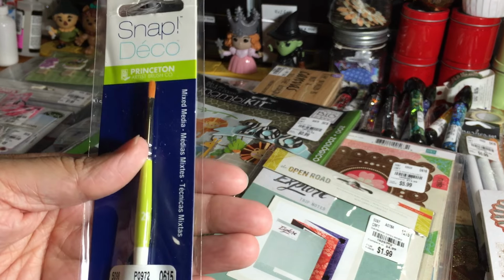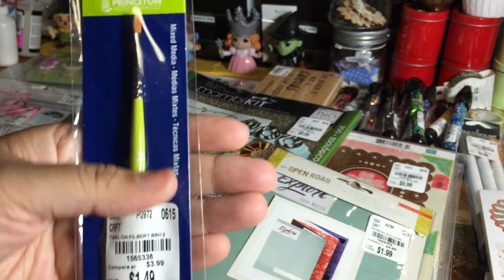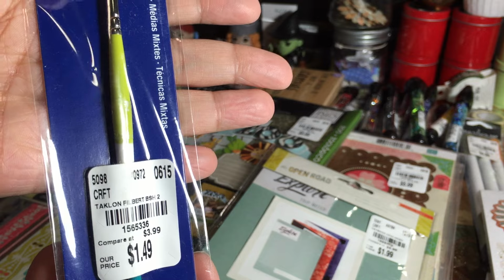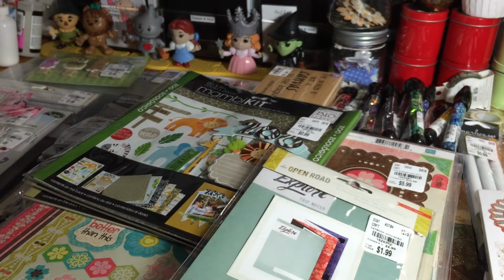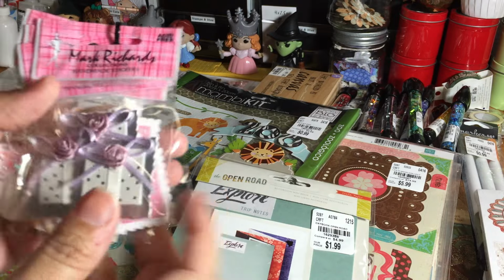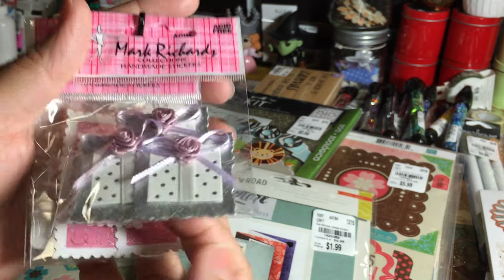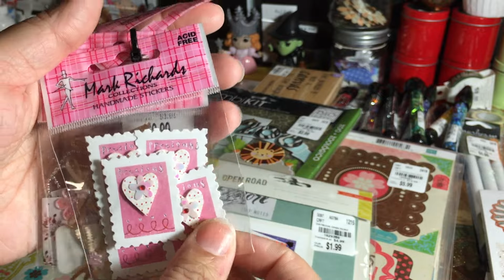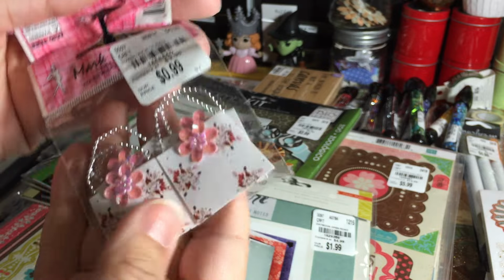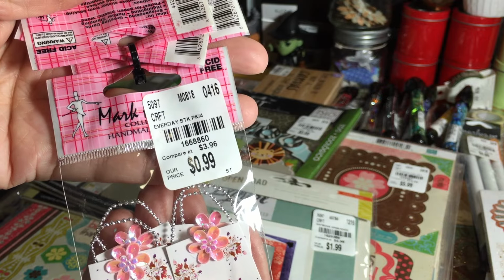I needed a new smaller brush for some of my mixed media, and I saw this one, $1.49. Thought I would give it a try. So, you know, here we have another pack of the handmade stickers, gift tags, more hearts, my love, and I love these cute little bags. And there's the skew on that.